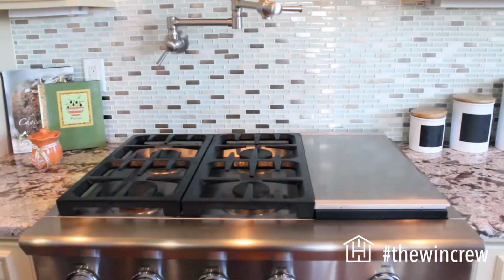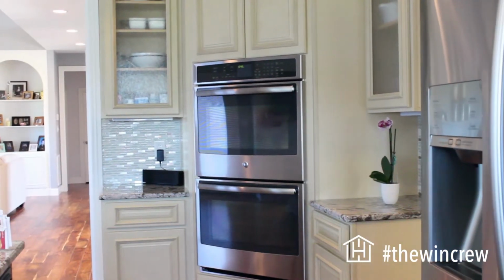This kitchen features granite countertops throughout, a farmhouse sink, a pot filler over the gas range, and a double oven for all your baking needs.